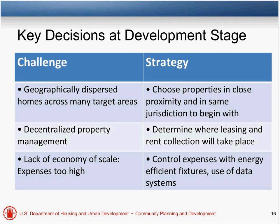You can control expenses by standardizing equipment. When doing the rehabs, any good rental property owner does this, trying to have the same faucets, same toilets, same HVAC equipment to the extent feasible. That can save some of your costs.